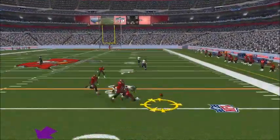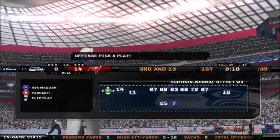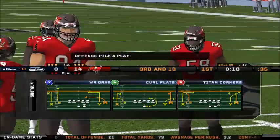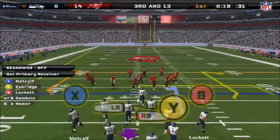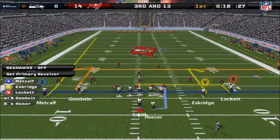Rolls right on the run, and he fails to hang on to that one. And there's not one wide receiver who can ever claim that he's never dropped a pass. It's just part of the game. Third and 13. Ball on the 17-yard line.